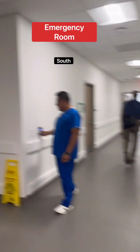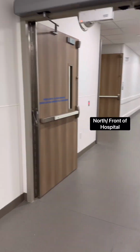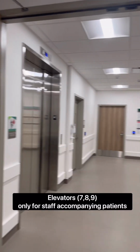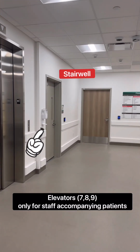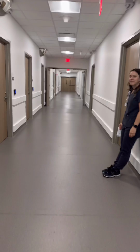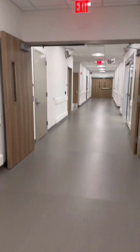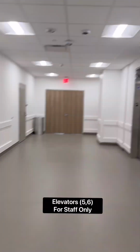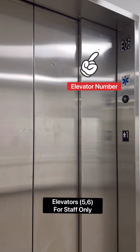On the south side, you can have an ED entrance. On the north side, you will be encountering all the elevators. The first are elevators for patients and trauma. You also have a stairwell that you have access to through badge entry. Walking more towards north are the official staff elevators. These are elevators 5 and 6, which you could see the numbers on the side of the elevator.